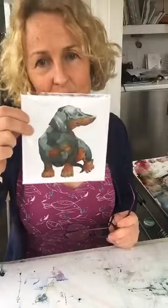And somebody else said, do I ever paint my dogs? I've got a little card here. There we are, little Dorothy. Yes, I do paint them.